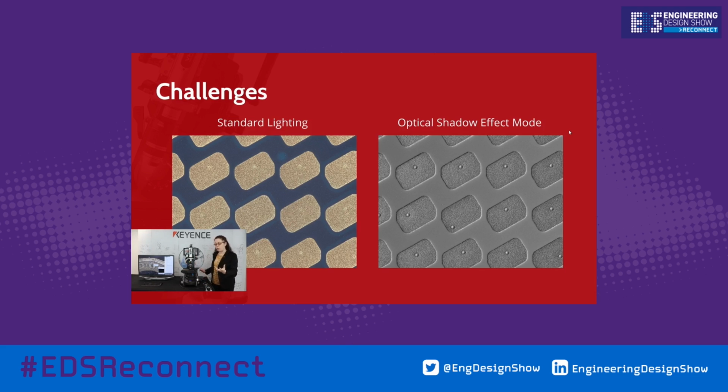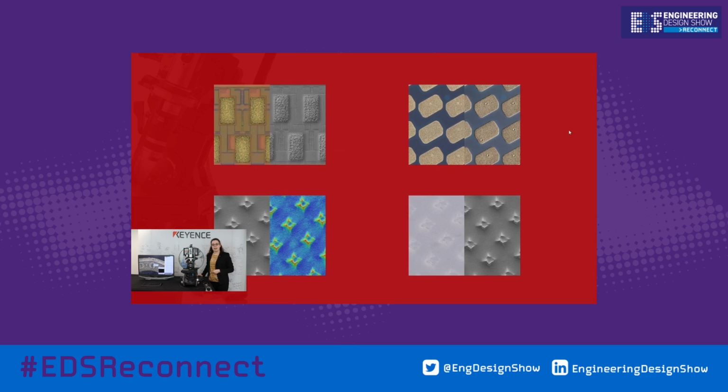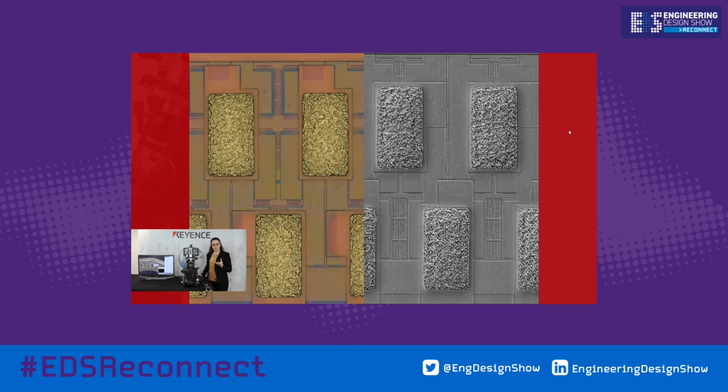Now, to show you a bit more about some other applications that this might be useful for, I'm just going to move straight onto the images. Here we've got a PCB again. We've got these gold pads. Really, really easily, with applying the optical shadow effect mode, we get an image that almost looks like what you might get out of a scanning electron microscope. But what we can do is actually add the colour back into the image, so then we end up with what we've got on the left-hand side there. So you can really see both the texture and the colour.